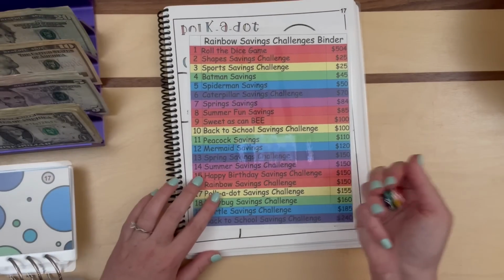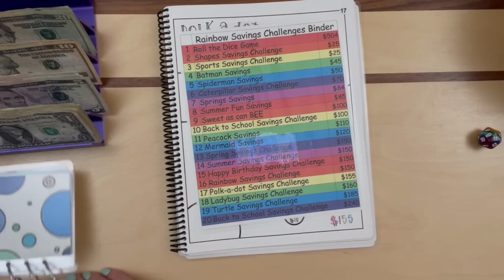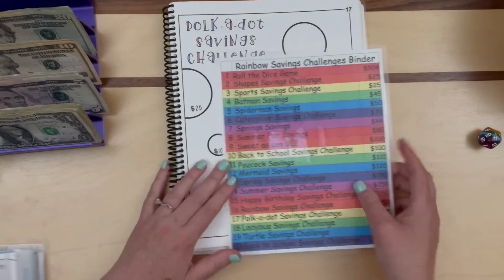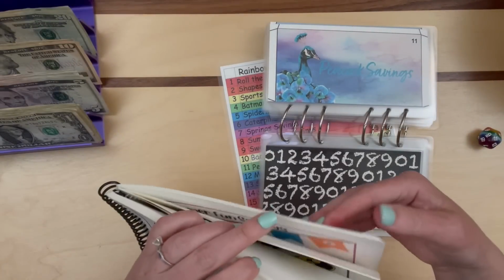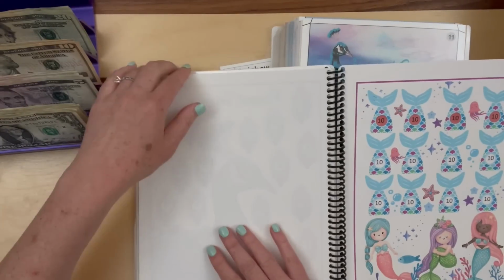Okay, let's get back to here. Let's get another new one. 11. Okay, Peacock Savings. All right. Oops, almost dropped this. So 11 there, and then just need to go back to 11 here, right before the mermaid one.